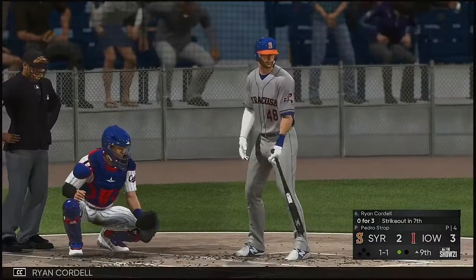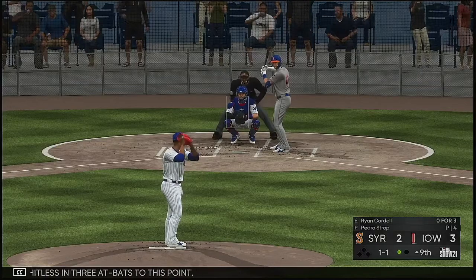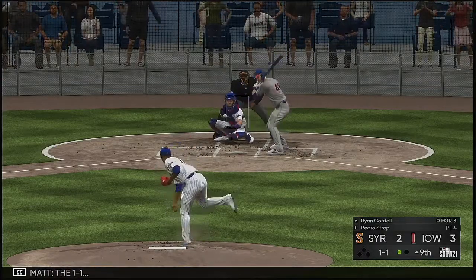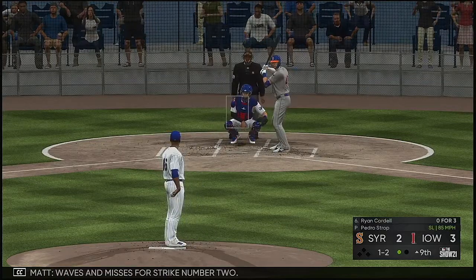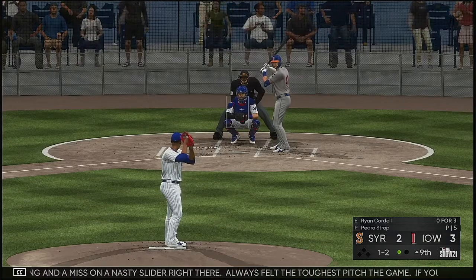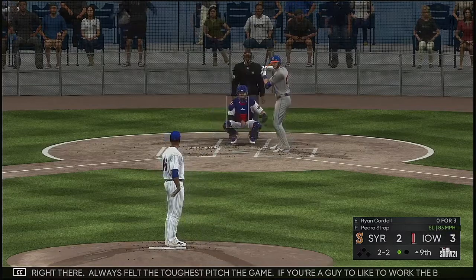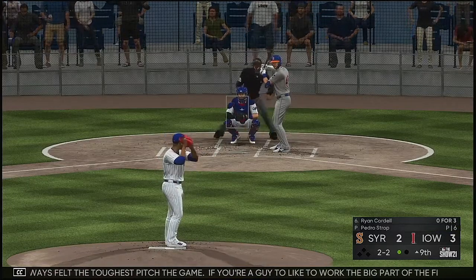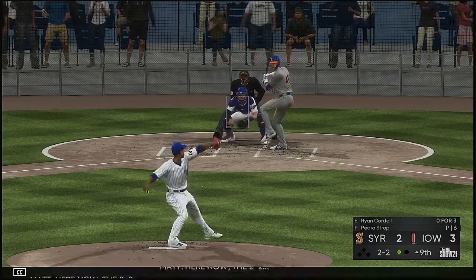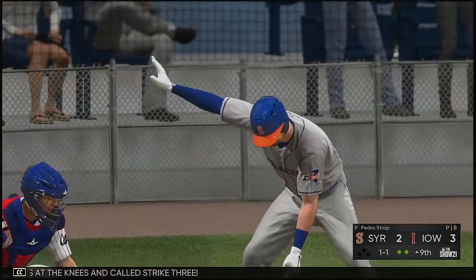Next to hit is Ryan Cordell. He's hitless in three at-bats to this point. The 1-1. Waves and misses for strike number two. Swing and a miss on a nasty slider right there. Always felt it was the toughest pitch in the game. If you're a guy who liked to work the big part of the field, you were on that fastball middle away. That slider looked like a heater for about 56 feet, 6 inches. Here now the 2-2. Swung on and called strike three.